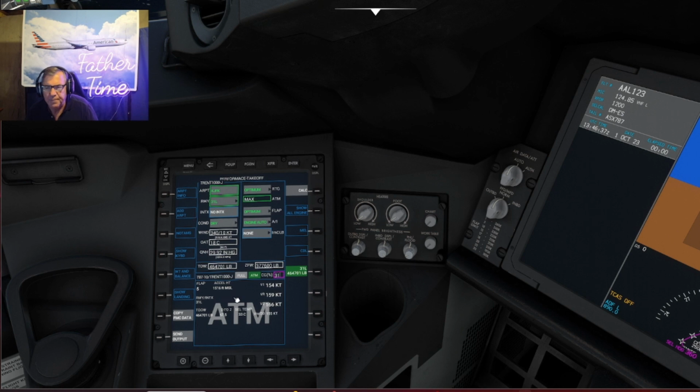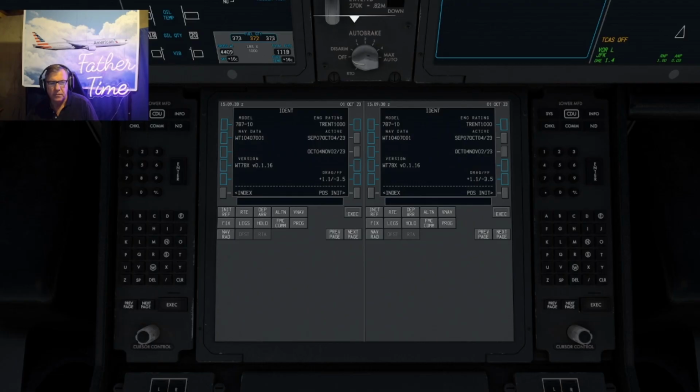That is it. Let's go back and let's do it all again. Okay, we're back. IDEN page. Let's go back through the whole thing real quick. Database is good. Version's good. Init. Let's see. Drop in the GPS coordinates. I have it in rapid align here, so it's going to happen real quick. Not that it really matters. Put in JFK. Get the thing initializing.